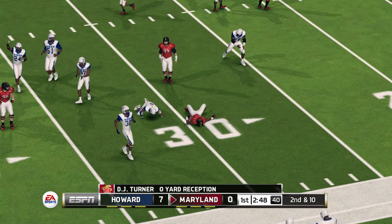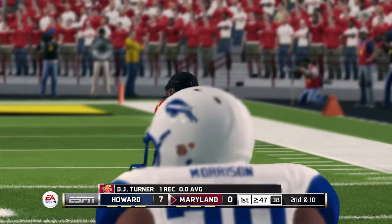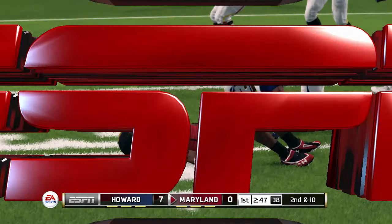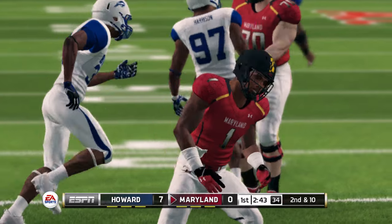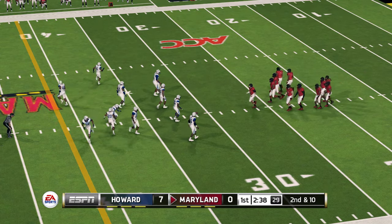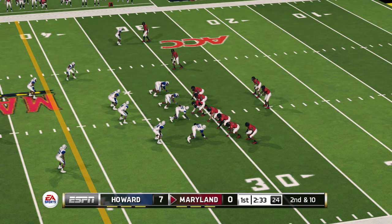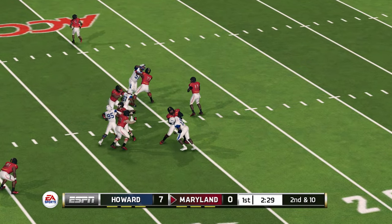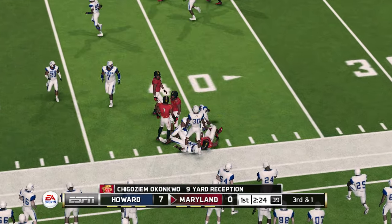Fires out to his receiver. And he's taken down at about the 31. Nothing going on that play. Well, here I think the quarterback needs to be a little bit more patient in the pocket. That way he can allow his receivers to get downfield a little bit before he throws it. From their own 31-yard line, second down. Throws complete. He's got room to work. And down he goes at the 40.